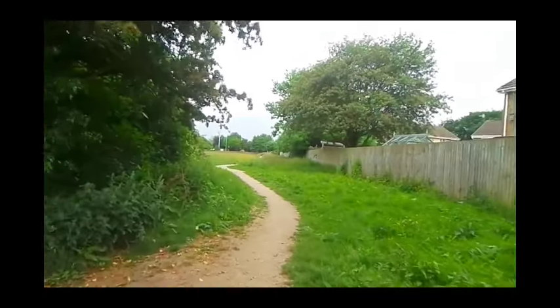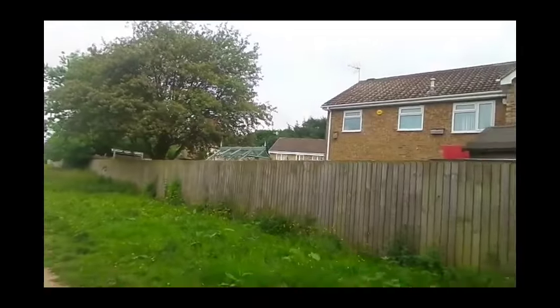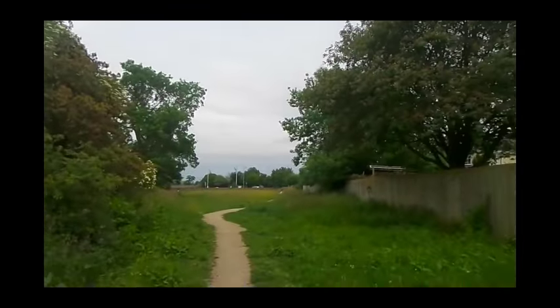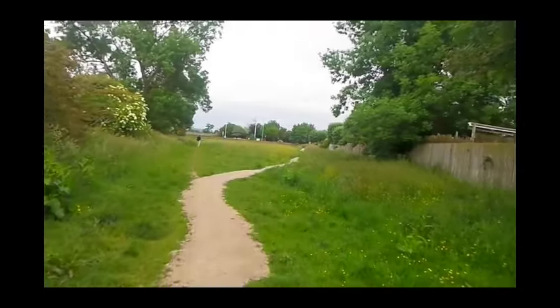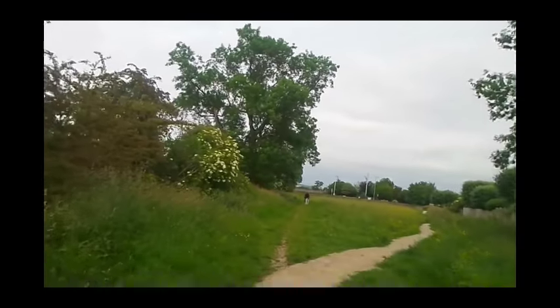I like it. Should we go on, little one? Come on then. We're going to go walk back down this way. A lad who I used to go to school with lived in one of these houses, which backs on here as well. Come on, little one. So we're going to go down towards the tree. It's a little bit breezy.